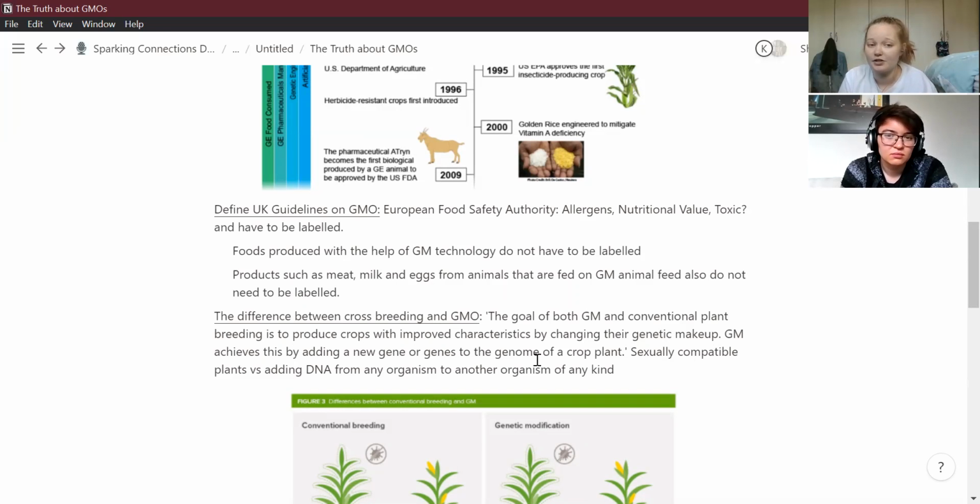So in the UK, this can include foods which are produced with the help of GM technology not being labelled. So if GM technology kind of assisted, I don't know what necessarily this assistance would be, but you don't have to label it if it's just assisted by GM technology. And you also don't have to label meat, milk, or eggs from animals that are fed on genetically modified animal feed. And I think that's quite good, because you want to make sure your animals are eating as nutritious food as possible in the most convenient way, right?